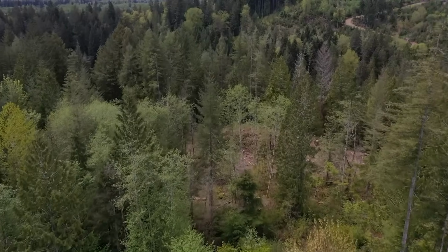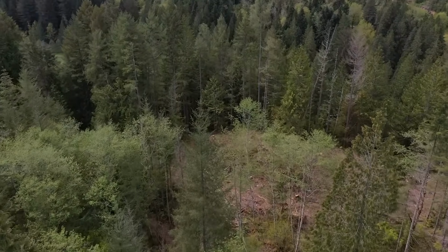My neighbor decided to clear cut his property, which is totally within his right, but he cut deep into our property. And I'll show some aerial photography and some drone footage here.